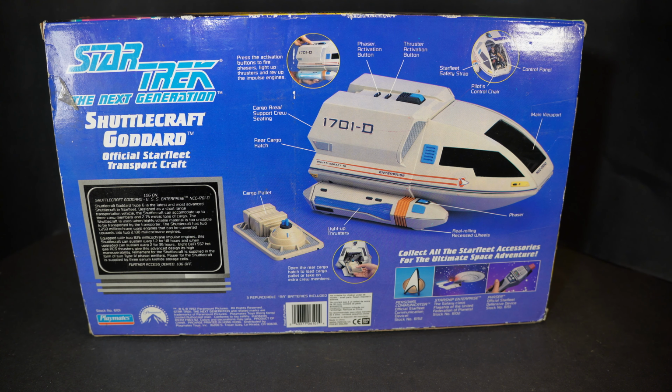Why would that be an impulse engine measurement? I don't know. Perhaps I'm wrong about that. This shuttlecraft can sustain warp 1.2 for 48 hours, and when upgraded can sustain warp 2 for 36 hours. That is pretty slow. D5557 hot gas RCS thrusters give this advanced design its high maneuverability. Armament for the shuttlecraft is supplied in the form of 2 Type 4 phaser emitters. Power for the shuttlecraft is supplied by 3 Sarium Krellide storage cells.